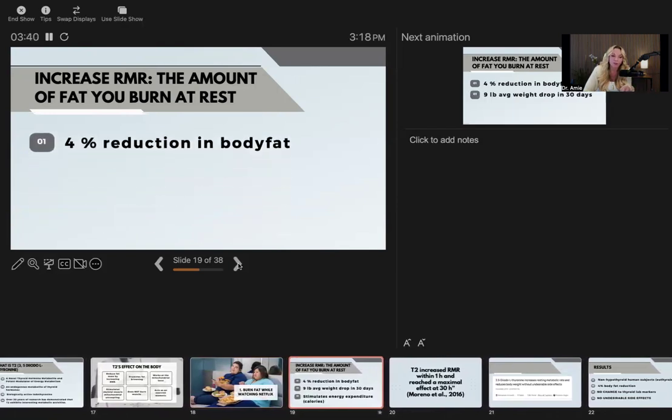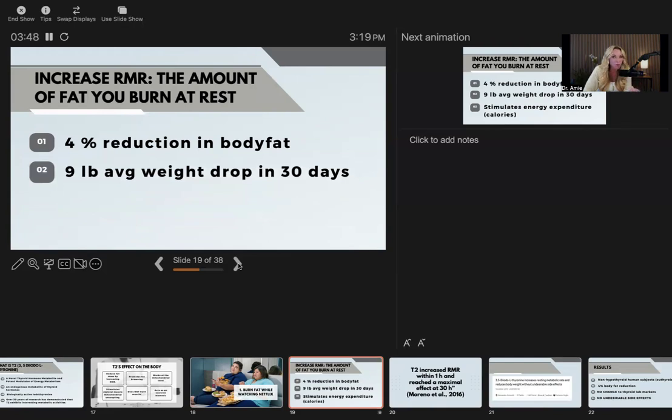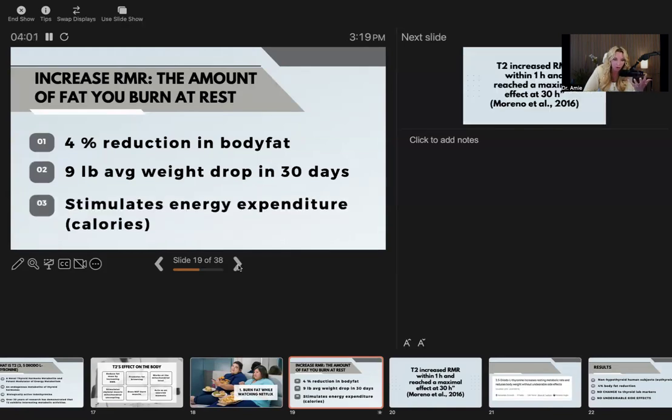So one study showed a 4% reduction in body fat over 28 days with the use of T2. Now, 4% sounds low, but it's really not when we're talking about percentage of body fat. That is huge. A 9-pound average weight drop in 30 days. 9 pounds in 30 days. Right now, 2 pounds isn't even imaginable to you. 9 pounds in 30 days is amazing.